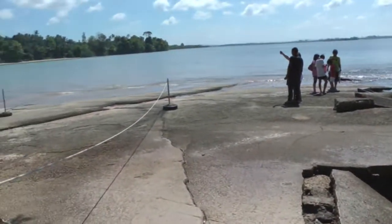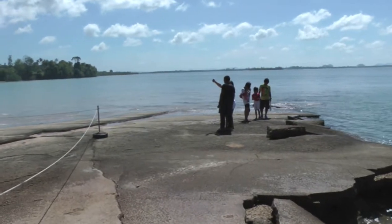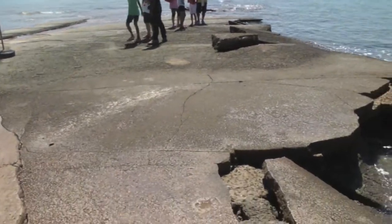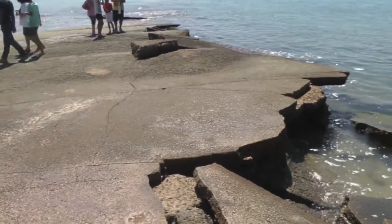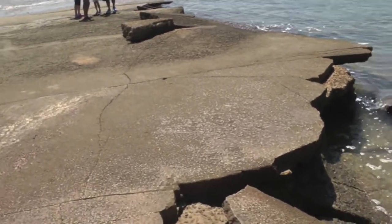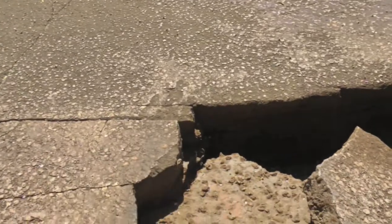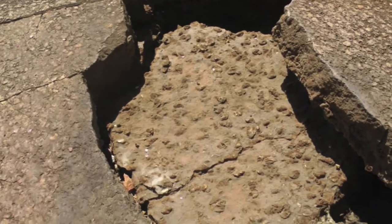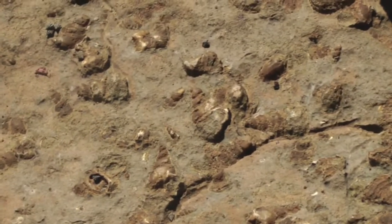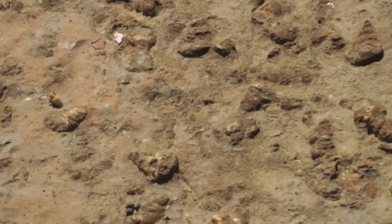This is called Shell Beach or Fossil Beach. This is south of Ao Nang Beach. And what we're walking on, this rock we're walking on, is made out of fossil seashells. And I'll try to zoom in a little. You can see here, these are fossil shells. The very rock we're walking on is made out of these shells.